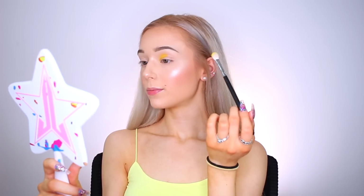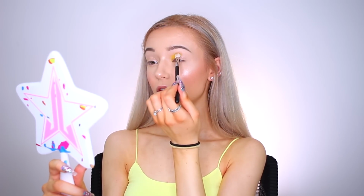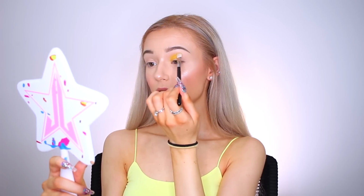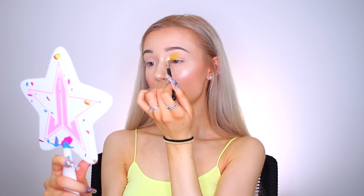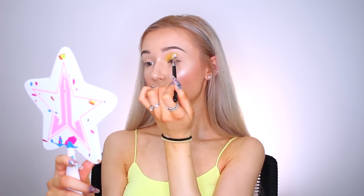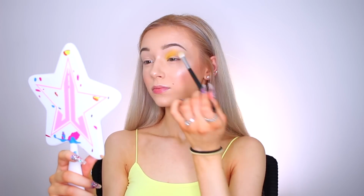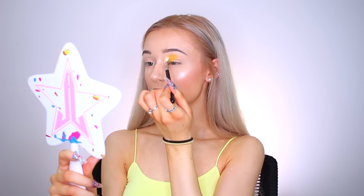Okay, so there's a decent amount of payoff with that. It's pretty pigmented and I really like how that shade looks. Yellows are one of my favorite shades to work with. I feel like they're just so easy to blend out. So we're just going to take that same brush and start blending it out and upwards. Then I'm probably going to dip back in and take a little more and pack it back in the crease as it thins out when we blend it. Okay, this one seems to be blending out really nicely so far.